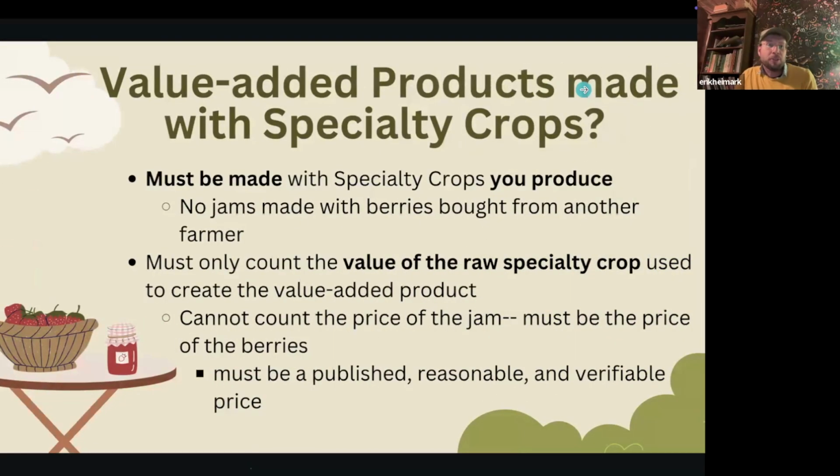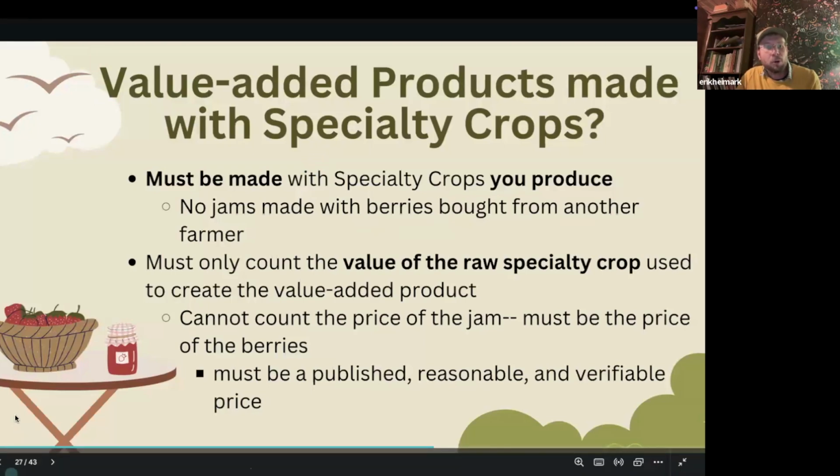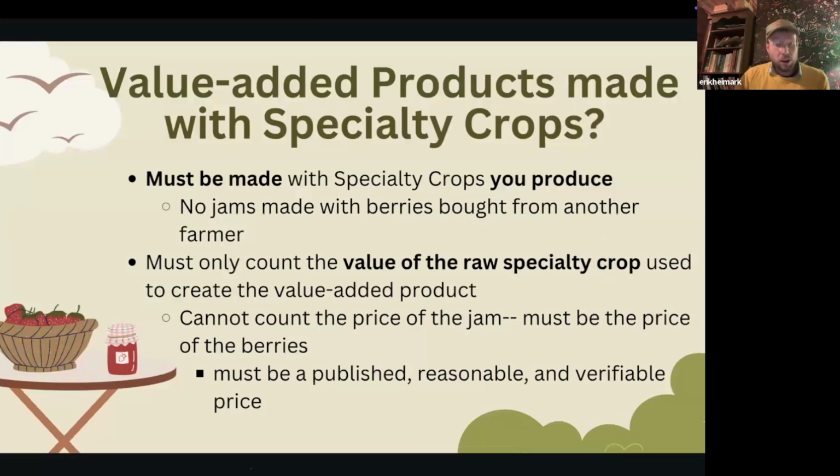Last thing is, let's talk about the value-added piece, like that sauerkraut I was talking about, because a lot of us are doing this, right? We are turning our specialty crop products into something a little bit more valuable as a value-added product. So if you have value-added products, they are eligible, but they must be made with your specialty crops. So you can't go out and buy somebody else's berries and make your own jam and use that for your specialty crop sales. That's not eligible. If you grew your own berries and made the jam with it, that works.